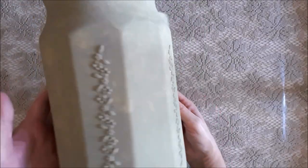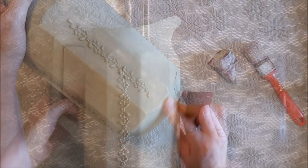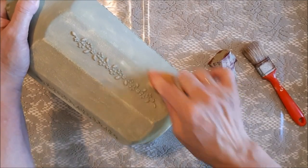Okay, it's the next day, everything's bone dry. I can just take my 220 grit sandpaper and sand all over the jug, just very lightly, just to show through the lime colour underneath.